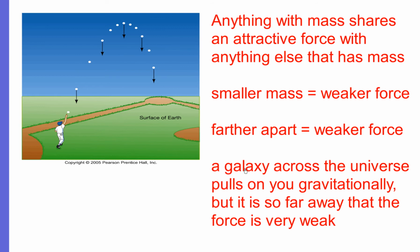So what that means is the Andromeda Galaxy, which is a pretty big, close galaxy, is pulling on us. In fact, our galaxies are headed towards each other. But currently they're so far away that even though the galaxies are huge, the distance means more. It plays a larger role in the force, and so that force is weak.